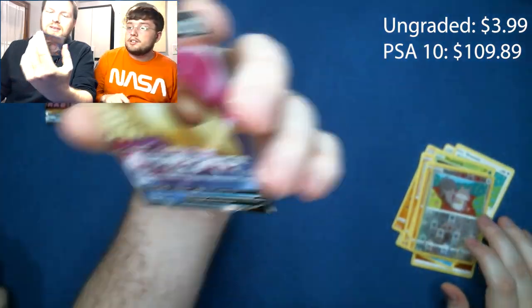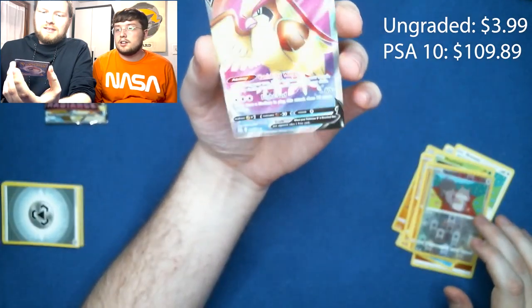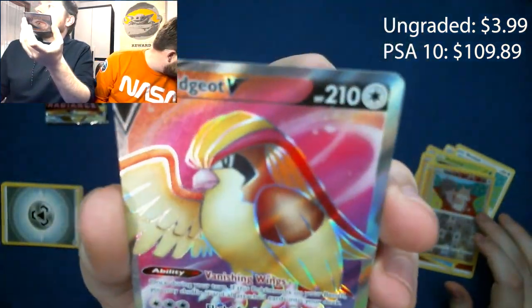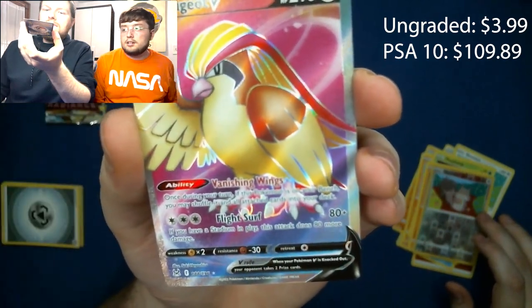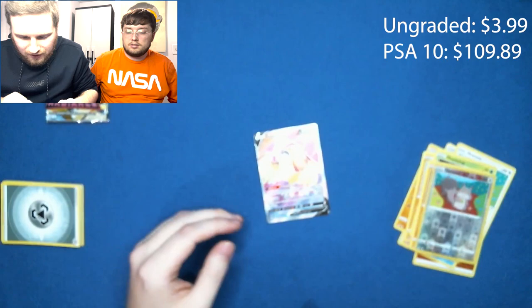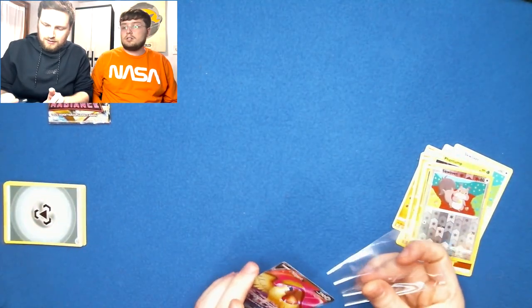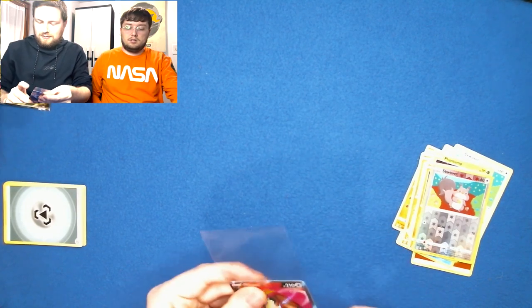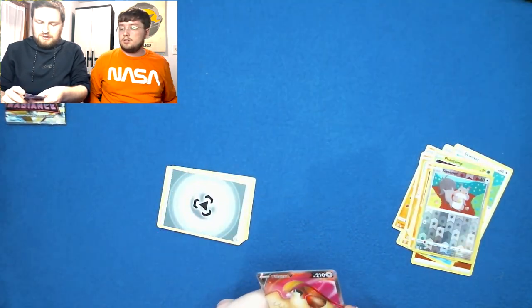What the heck? It's a Pidgeot. Is that a... I can't tell. That's not rainbow art, is it? No, that's not. It's just really cool. A Pidgeot V. It almost looks like it should be rainbow art, but it's not. In the light, that is a cool card. Alright, nice. We got a pull. That was the last. Oh, wait, this is the last one. For... What is it again?